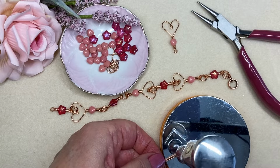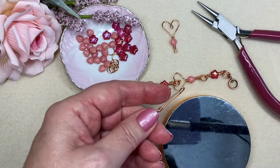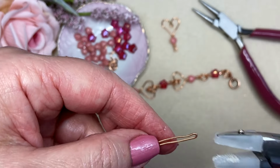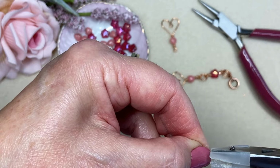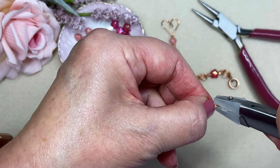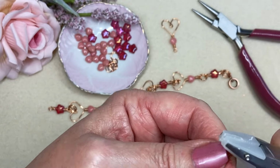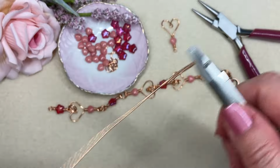I really like that hammered look on a clasp. Whenever you hammer, you do sort of spread and change the shape a bit, and that's okay. You can come back in with your nylon jaw pliers or whatever you need to do and get it going the way you want it. I just love making my own little clasp for a bracelet.